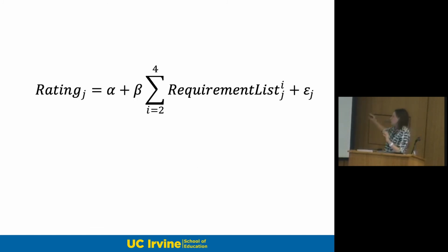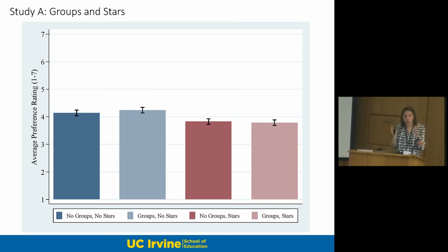And then like super simple, right, just OLS with a bunch of fixed effects where it's just which ones did they see. And what we find is students have no preference for groups or no groups. They don't mind when classes are grouped together, which is limiting their choice, right? That is limiting the ways that they can graduate and forcing them to take classes from different areas. They have no preference between groups and no groups, but they do have a preference for none of this departmental requirement, the star where it says you have to take 2 classes that fulfill this departmental requirement.